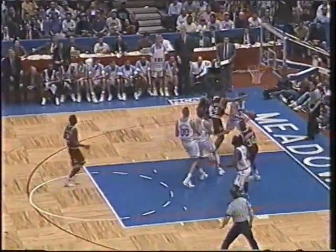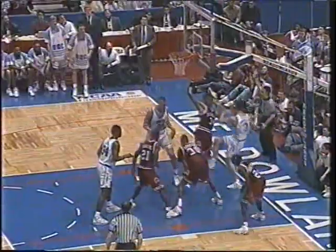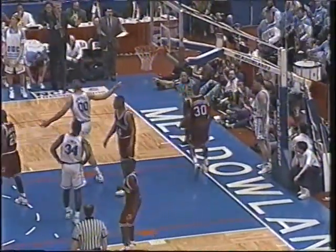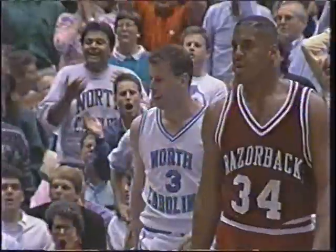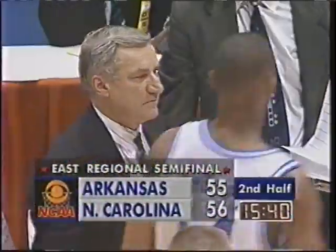One thing Arkansas has not done tonight is force a large number of turnovers. That one comes right into the hands of Sullivan, and he's fouled. Oh, travel, beg your pardon. Traveling on Carolina. Time is called.